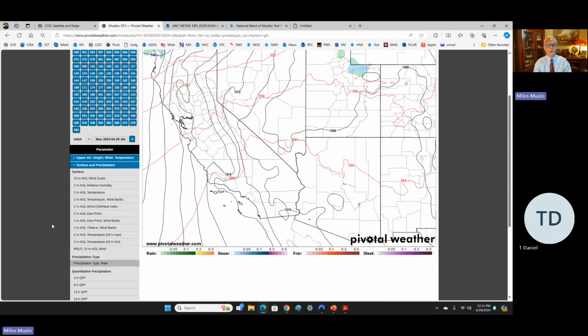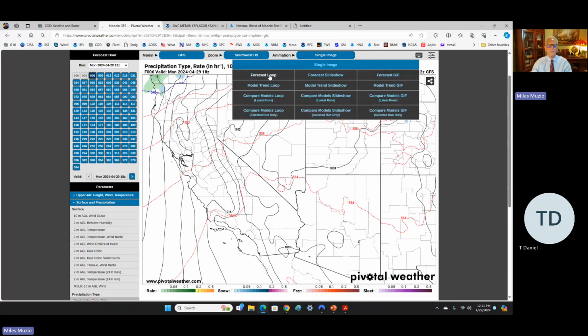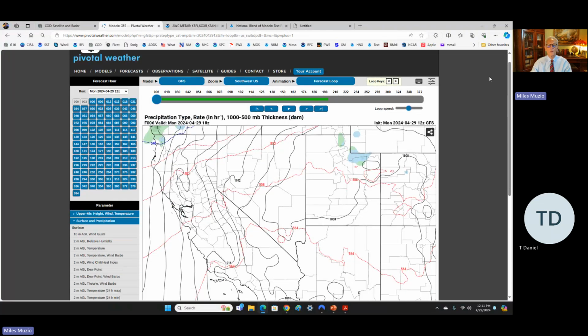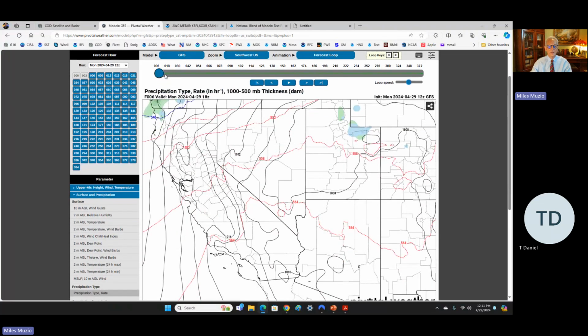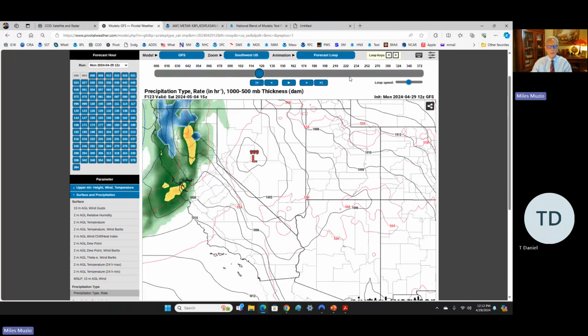Now, that's good and bad because the computer models are really good now compared to like 20, 30, 40 years ago, but they're not always right. So let's see what this says. We're going to go into the future here and see what the global forecast system says. And it brings right there, you can see the rain coming. This is for Saturday morning, just coming into the Bay Area.